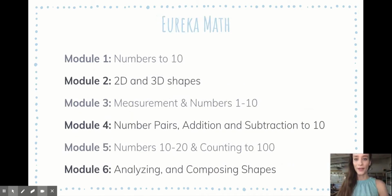Eureka is our math curriculum. If you've already seen it, we've gotten into Module 1, so that's numbers 1 to 10. In that module, we really hit home how to write each numeral, how to count forwards and backwards, as well as some other activities such as sorting and categorizing.